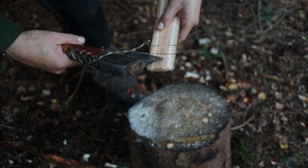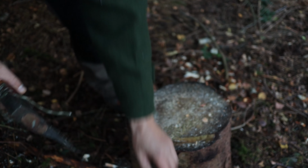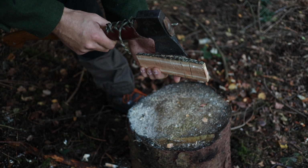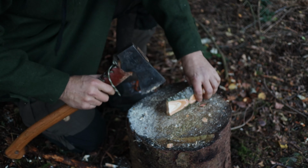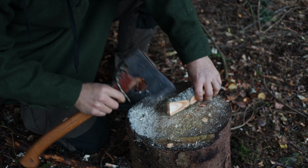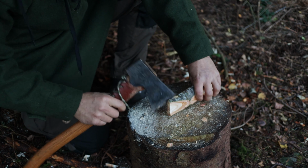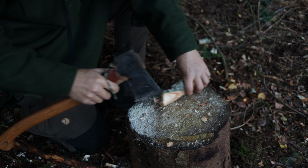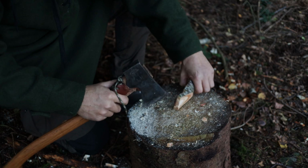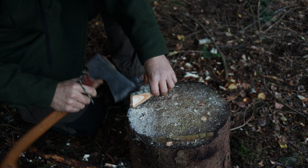So I've put this cut in here. I'm going to cut a little V this way, and then I'll do the same in the other direction down this way. So I'll do that now. Just use the weight of the axe and the tip of your axe up here to guide down that line. Just down here is the edge now, so the back of the axe doesn't.